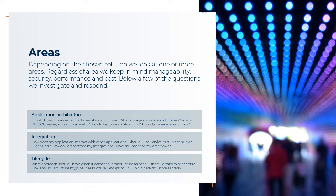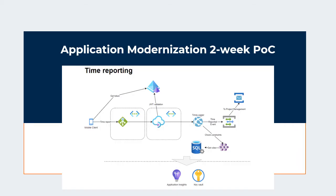When it comes to the lifecycle, it might be what approach to take when it comes to infrastructure as code. Should I use Bicep, Terraform, eventually scripts? How should I structure my pipelines in Azure DevOps or my actions in GitHub, depending on what you use? Where do I store my secrets? And so on. As a result of our investigations, we will have a textual and graphical description of what to work with during the proof of concept. In the image, you can see an example of it.